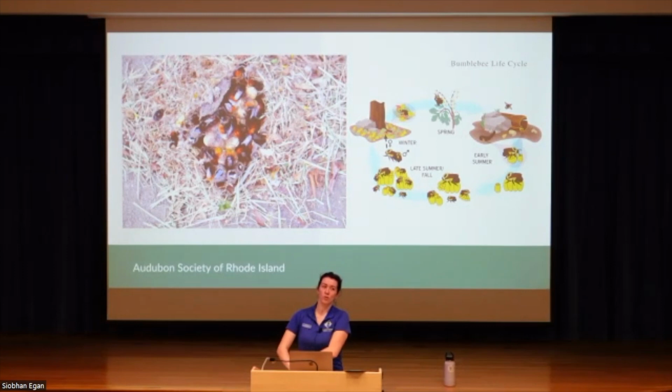Most gardeners tend to remove their nesting sites. They like old rodent burrows and those little grassy things that you might clear away to show off your nice plants. That's perfect habitat for bumblebee queens. So just be messier.